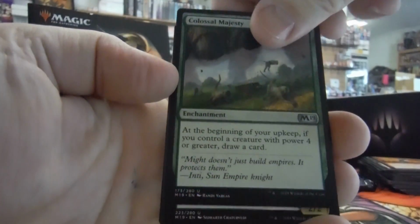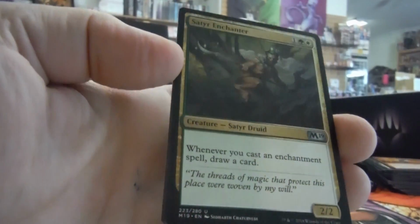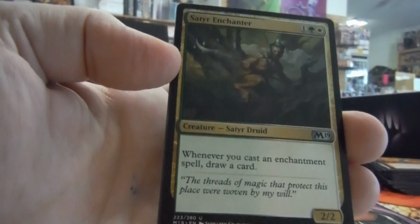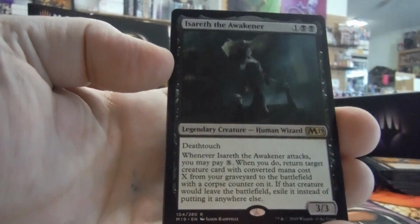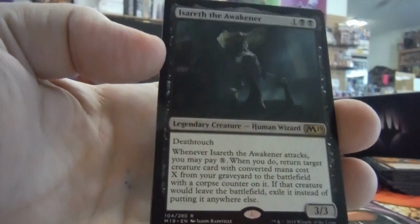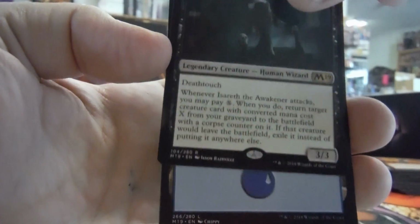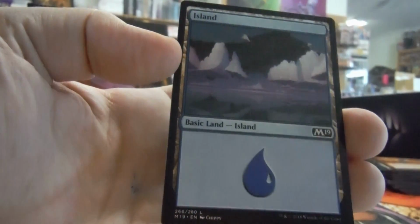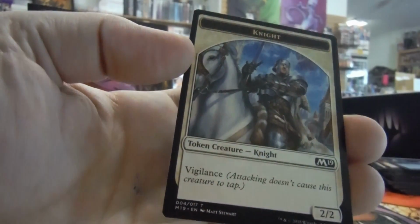Colossal Majesty. Play a thing that's ginormous, draw a card. Hey, and there's our first multicolor, Satyr Enchanter. So he is in fact an enchanter. We do not see a mythic, but we do see a legendary creature. There is Izareth, the Awakener. Cool. Hello. Welcome to the legendary creatures pile. And land. This just goes there, and then we have a knight for that one.